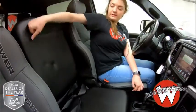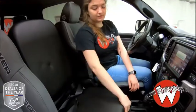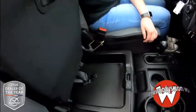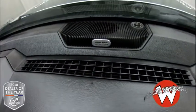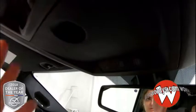Then looking inside of your center console, you have a USB port, aux port, and a 12 volt. This does seat a third person in this front seat, and you have more room down below. This also has an Alpine sound system for that amazing amplified sound, and you have your 911 assist, which is subscribable, universal garage door openers, and controls to your power sliding rear window and your sunroof, so you can let a nice breeze flow throughout the truck.